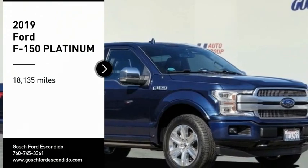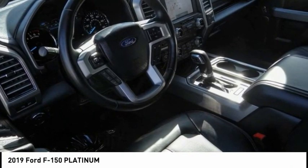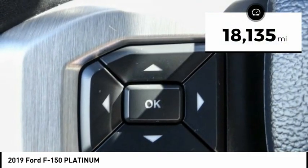Test drive the 2019 F-150. A Ford F-150 knows how to handle any situation. It's built to follow orders, no whining. This vehicle has less than 20,000 miles.